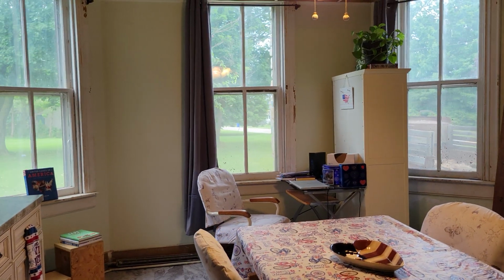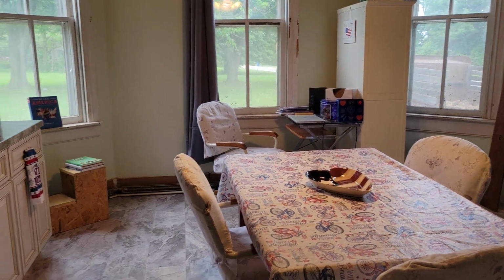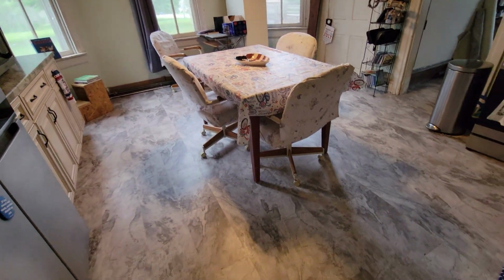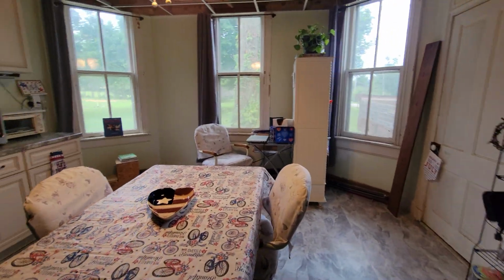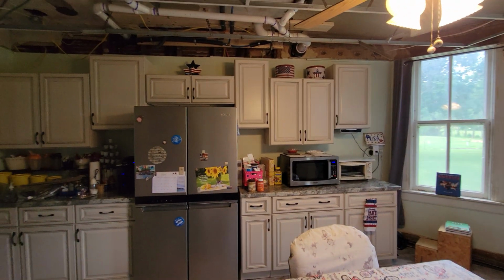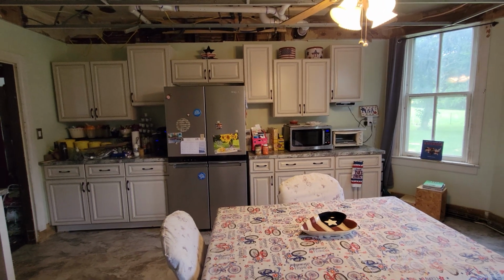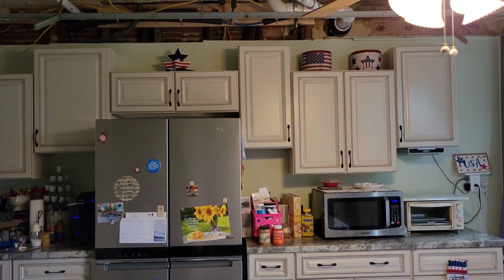Starting in a few days, we're going to get these 3 windows replaced along with several others in the house for our second round of windows. So we're excited about that, and I'm finally decorated for a holiday a little bit for the 4th of July. I haven't decorated for any holidays since Christmas.